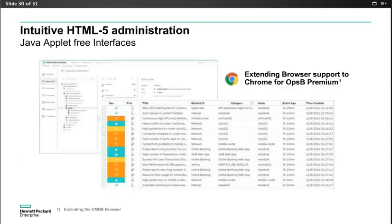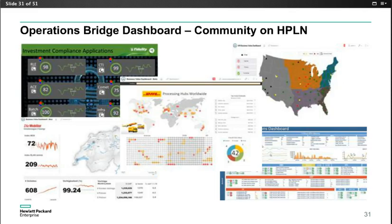so that multiple event pipelines can be executed. A couple of other small things to be added: we continue to work on getting Java out of the interfaces, removing it entirely from the administrative interfaces. We also continue to get other plugins like Flex out of the interface. We introduced a new HTML5 event browser into the environment, which at this time lives in parallel to the Flex event browser. It also allows us to support Chrome, where we're basically excluding the CMDB browser, which is not yet capable of supporting Chrome at this point in time.